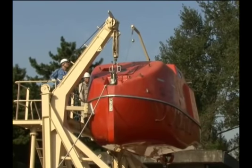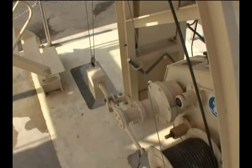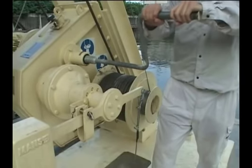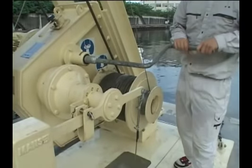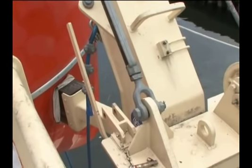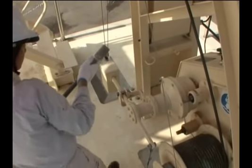Place 2 persons on the davit platform to oversee proper stowage. When the winch stops automatically, manually hoist the davit arm. Confirm that the davit arm is in contact with the platform stop and cease winding. Beware of overwinding. Do not forget to detach the manual hoisting handle once winding has been completed.